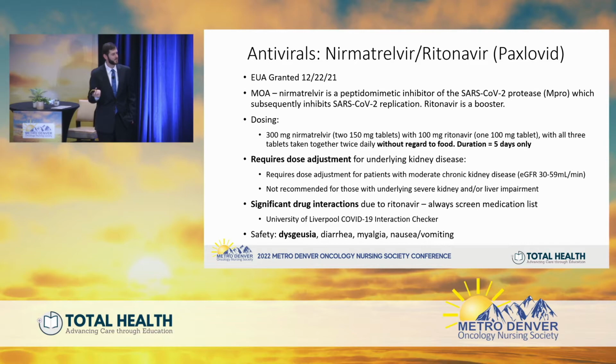Dosing is 3 tablets total twice a day, and can be taken without regard to food. The duration of treatment is 5 days only. It also requires renal adjustment, so people who have moderate kidney impairment at baseline should have dose adjustment. Patients who have severe kidney or hepatic impairment should not get this therapy.